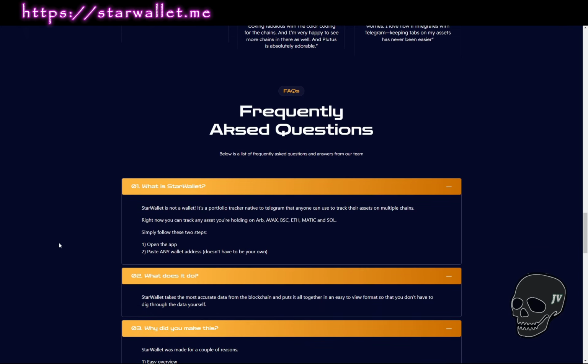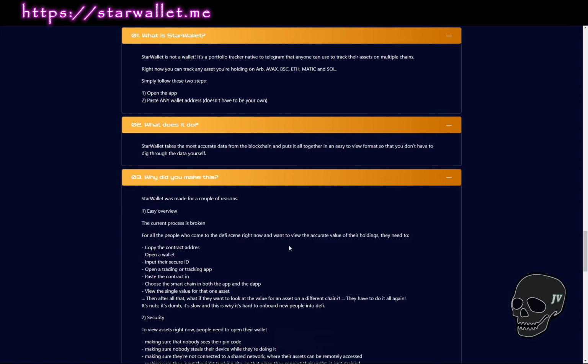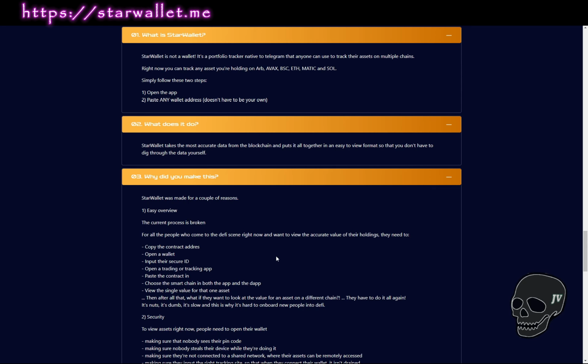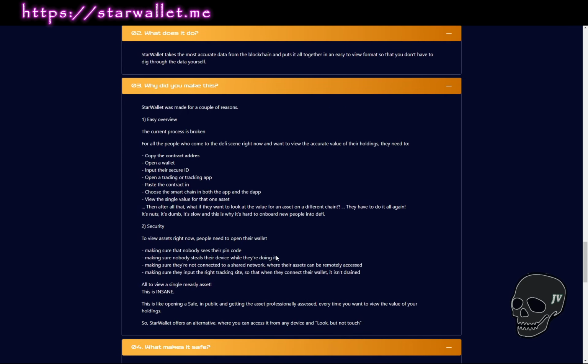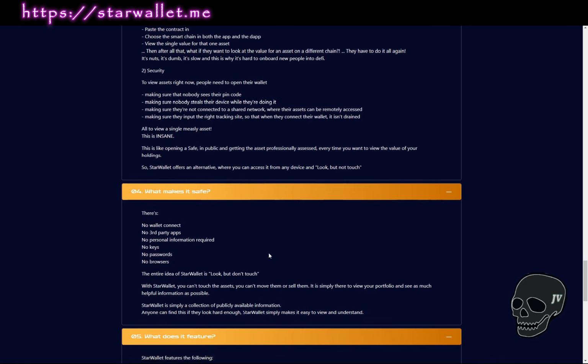You open the app and you paste in any wallet address. Again, it's read only. It doesn't have to be your own address. It can be any address, right? And it's pulling constantly the accurate data from the blockchain. It puts it all together in an easy view format for you. Here's a little overview. Why did they make it? Some of the background. And again, highlighting how easy it is, the security of it. And all of this is in one place.